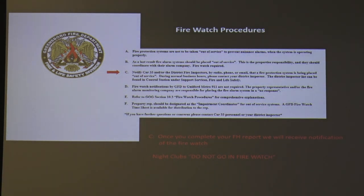If it's during the weekend, Car 33 will follow up on it, or during the week it's pushed out to the inspectors, unless they're backed up and they need our assistance on those. So it's not necessary to notify us by radio, email, or phone call anymore to let us know.